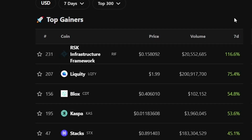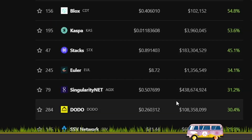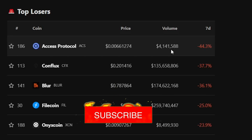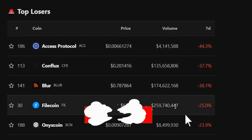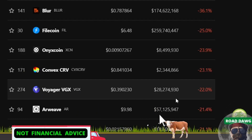Kicking it off with the top crypto gainers and losers for the last 7 days, we have Rootstock Infrastructure Framework, RIF, with 116% gains. Liquidity, Blocks, Kaspa, Stacks, Euler, EUL, Singularity.net, and Dodo. Top losers for the last 7 days were Access Protocol, Conflux, Blur, Filecoin, Onyx Coin, Convex Curve, Voyager, and Arweave.